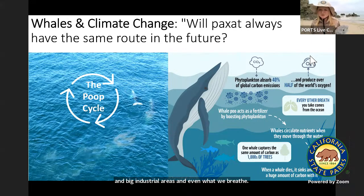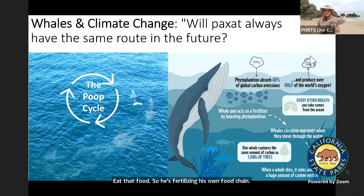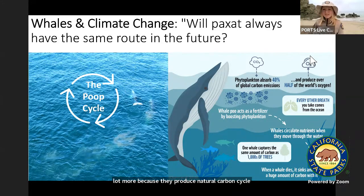So this phytoplankton is actually absorbing a lot of that carbon dioxide and creating oxygen. So every other breath that you take is from the ocean. And not only is he fertilizing this phytoplankton, but the food that Pahat eats is eating that phytoplankton. And then Pahat eats that food. So he's fertilizing his own food chain. This is creating a natural carbon cycle for Pahat. And that makes him very special. And over time, his populations have increased because he was an endangered species. And now his species of Pacific gray whale is up to 25,000 whales. That's a huge number, but we need a whole lot more because they produce natural carbon cycle in our ocean that circulates and potentially helps and combats climate change.